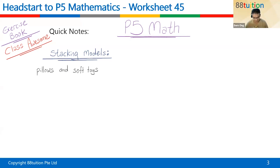Okay, so for example, I have 3 pillows, and maybe 2 soft toys. 3 pillows and 2 soft toys. And I tell you that each pillow, let's say, is $20. Let's keep it a whole number, easier to calculate. And one soft toy, let's give it a whole number, it's easier to calculate, is let's say $12. Is that okay?